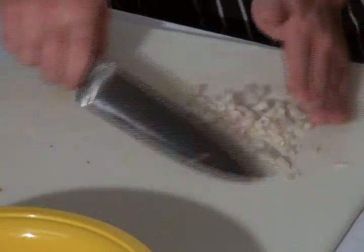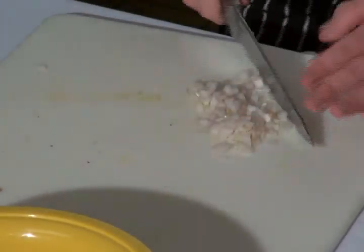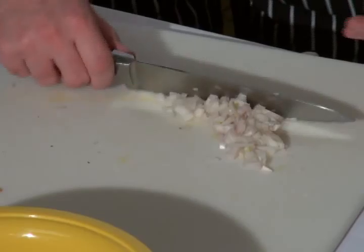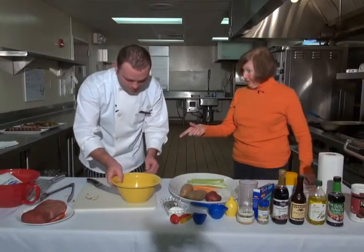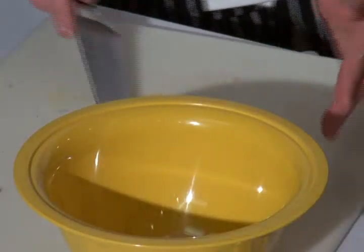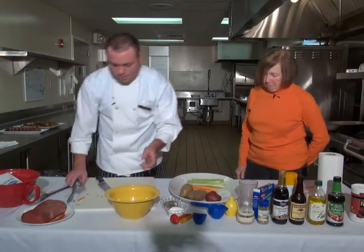So we are mincing our shallots. That is correct. You want it to get a pretty fine mince on it. And you can certainly do any number of tricks that have been foretold about keeping your eyes from watering while you're cutting onions. So these make your eyes water too. They do, unfortunately, but they taste sweeter and they impart a sweeter flavor. Okay, but they're still an onion. Yes. Okay, so now we've got our shallots done.